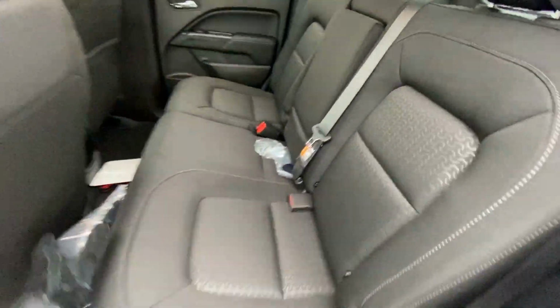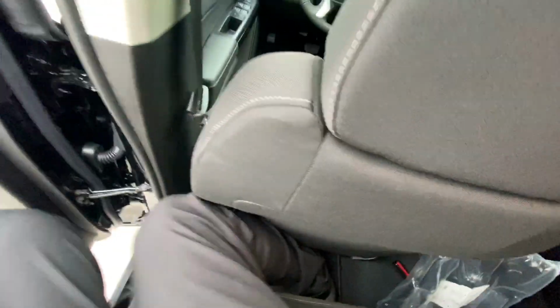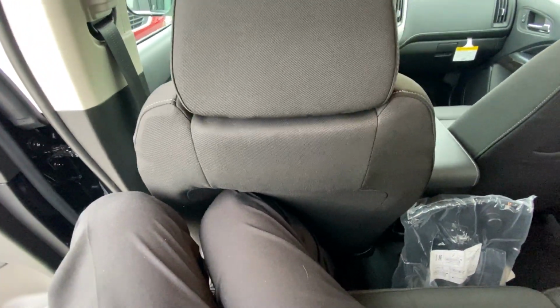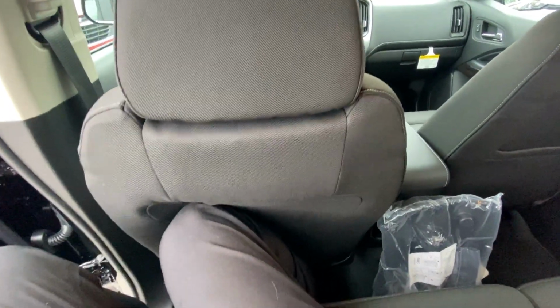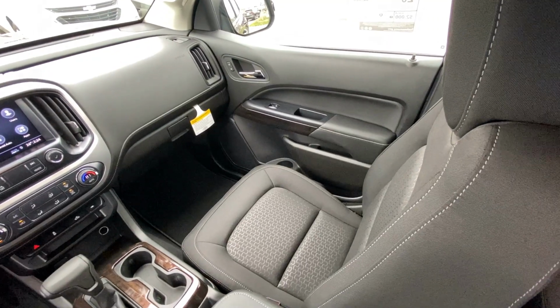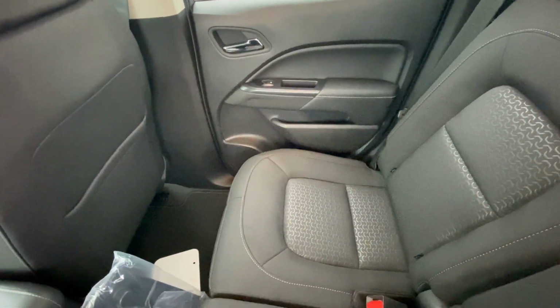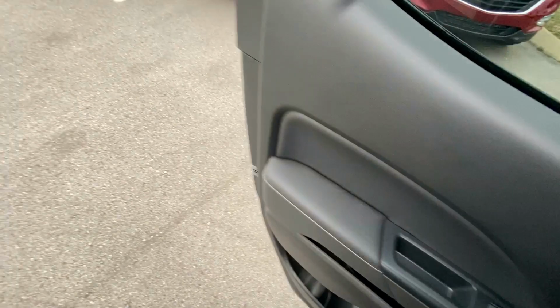There's your rear seat. Let's see kind of what the leg room's looking like. So not the best leg room back here, but you know, the seats can be adjusted, and that's your front passenger seat room there, and I could definitely fit behind that seat. And I still have room to put my feet underneath the seat as well.